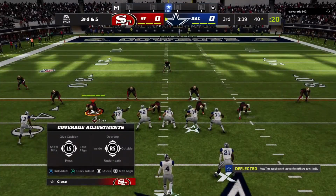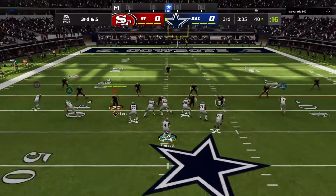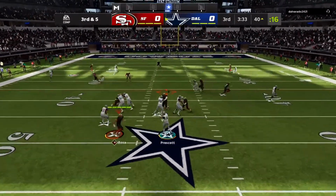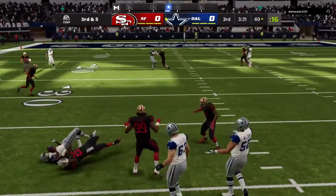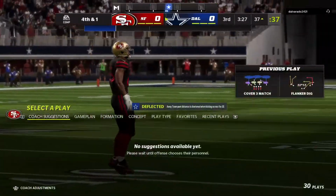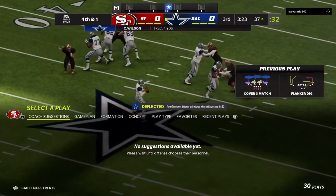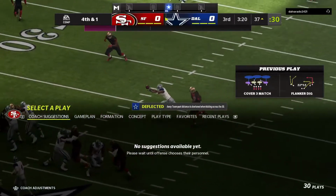An extra DB for the 49ers now on third. Looking to throw. Prescott. And a completion to Wilson. Well, this is going to depend on the spot, but it's not a very generous one. He looks to be about a yard or so short. They get only 4 that time as that leads us to a 4th down.